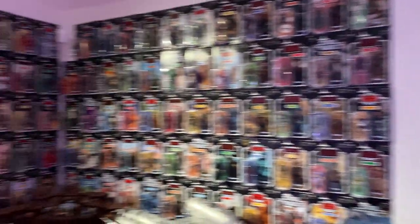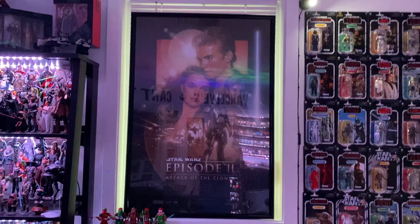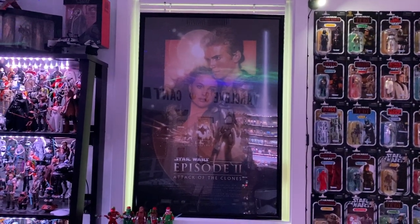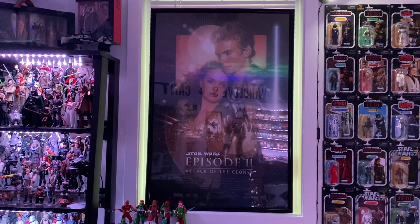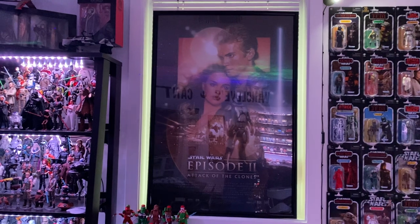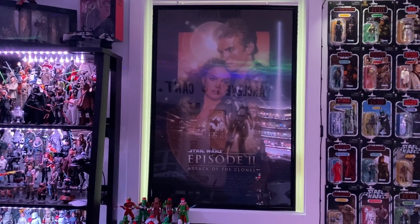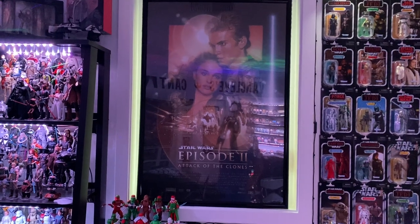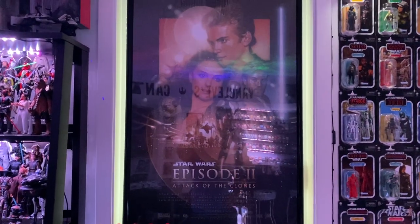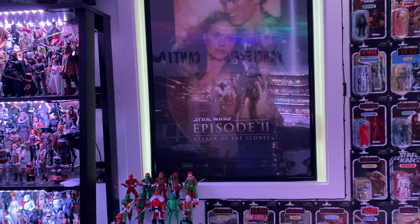And Force Awakens and Attack of the Clones are actually two of my favorite Star Wars films ever. Attack of the Clones is my second favorite. Empire is number one. I think Attack of the Clones is two, and I would probably say The Force Awakens is three. I have my reasons. We'll talk about that if anybody would like to engage in why. But yeah, so I went with those two.